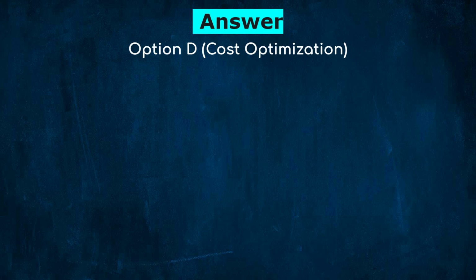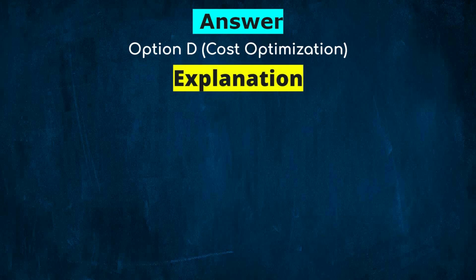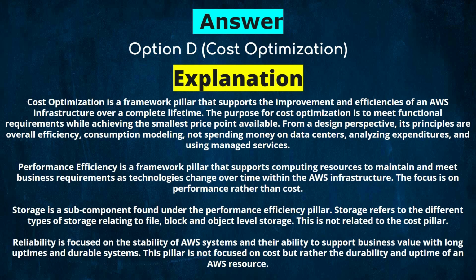Cost optimization. Explanation. Cost optimization is a framework pillar that supports the improvement and efficiencies of an AWS infrastructure over a complete lifetime. The purpose of cost optimization is to meet functional requirements while achieving the smallest price point available. From a design perspective, its principles are overall efficiency, consumption modeling, not spending money on data centers, analyzing expenditures, and using managed services.